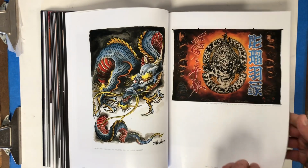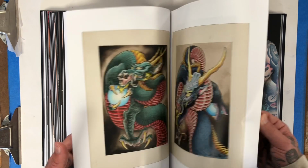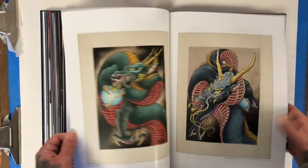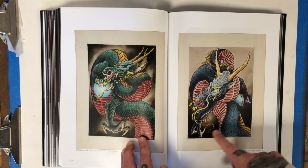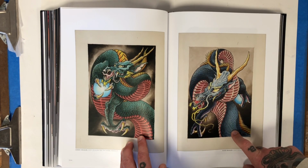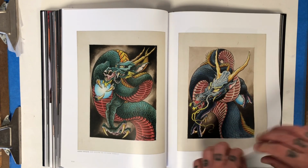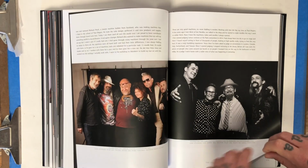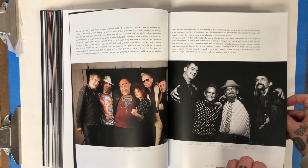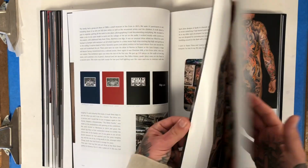So we're going to skip through a lot of this. Sorry, go buy the book and you can look at it all. Oh, I loved these dragons. They were so cool. I think we had them at Slave to the Needle when I worked there. And I just stare at them all the time. Bunch of old, cool tattoo friends and family stuff.